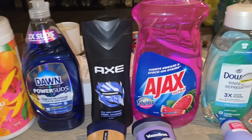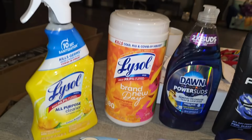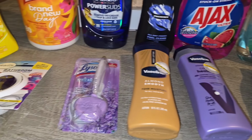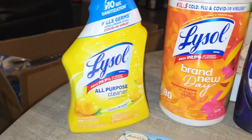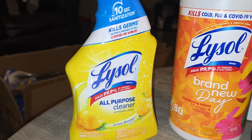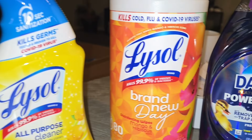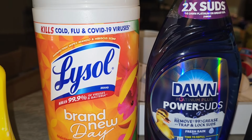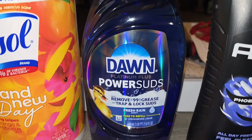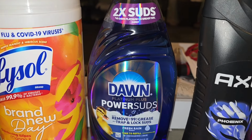Okay, y'all, here is my next transaction and some of the items I had got. And it's not so much about the transaction in itself, it's about the coupons that's coming out for these items. Okay, y'all, we gonna start off with the Lemon Breeze Lysol All-Purpose Cleaner. It was $2.75. We have 75 cents coming off, making it just $2. The Lysol cleaning wipes were $5. We have $1 off, making it $4. Then the Dawn Power Suds is $6. We have $2 coming off, making it $4.